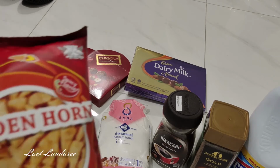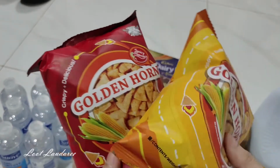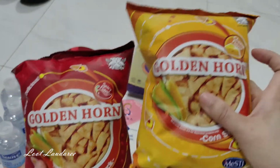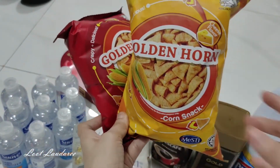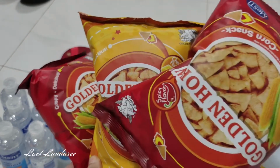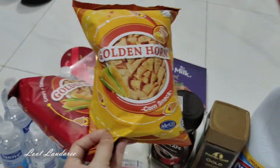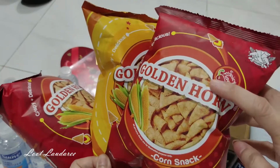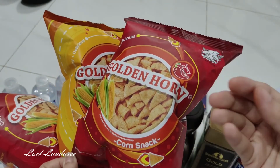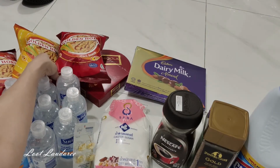These chips come in 2 flavors. Either spicy corn chip or cheese. Okay, this one. 3 pack for $1. 3 for just $1. Super cheap. And then they are in this corn shape. You know, when you were kids, you will probably put them on all of your fingers and then eat one by one. So it's just 3 for $1. Okay, that's the chips.